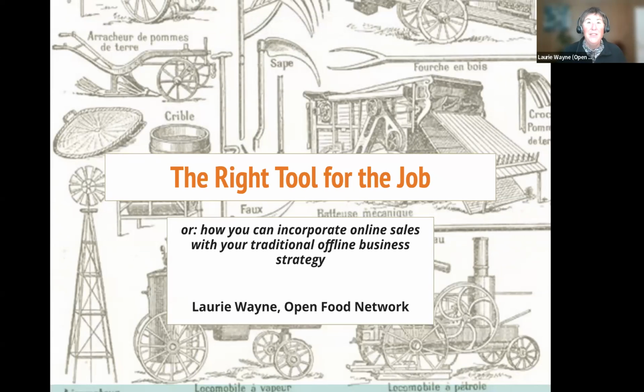All right. Hey, everybody. I'm Laurie Wayne. I'm a former and future farmer. I used to farm at Lukavore Farms in Modoc County, and I'm not sure where my next farm is going to be. I'm a volunteer with the Open Food Network, which is an online platform for hubs, markets, and producers to sell food. My information today is going to be generic.